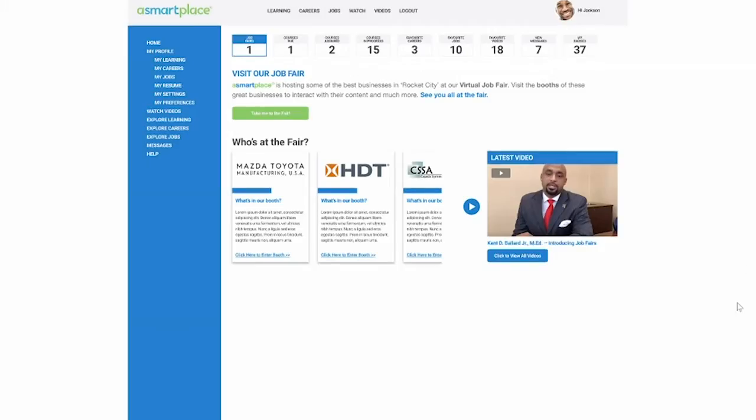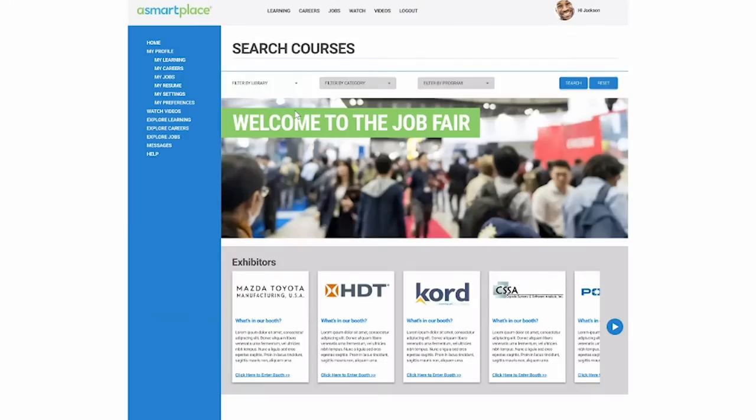Normally on ASmartPlace, there is a learning management system. However, once a student signs into ASmartPlace, they're going to see the link to the career fair as soon as they get into their portal. They'll have an opportunity to click on Take Me to the Fair. And once they click on Take Me to the Fair, Kelly, they will begin to see the exhibitors here.